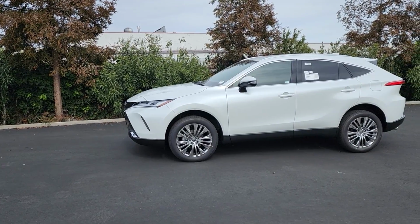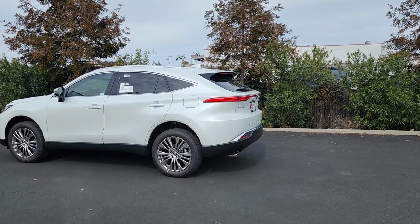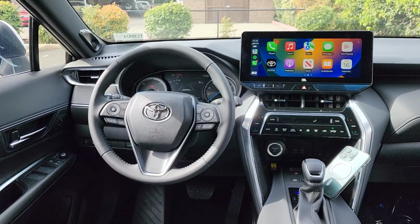Today we're going to be taking a look at a 2023 Toyota Venza XLE. Let's get started. This is now the third year that this second generation Venza is available for sale in the United States, and this year Toyota made some minor upgrades to the screens which we'll go over later in today's video.